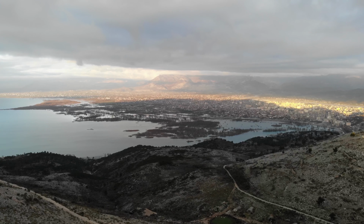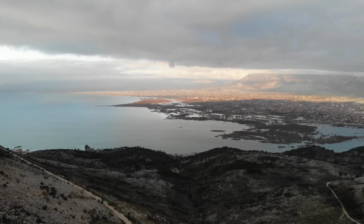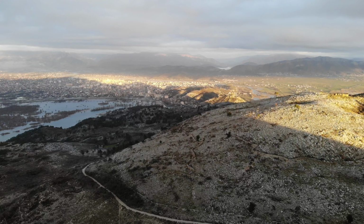And over here we are getting a great view of Shkoder city and also Shkoder lake, which is a natural border with Montenegro.